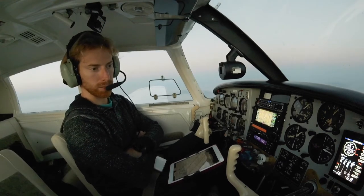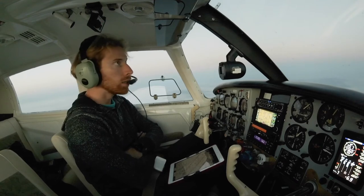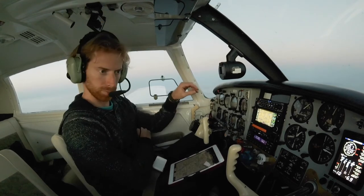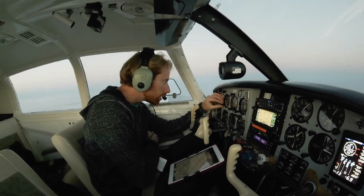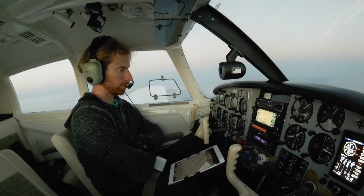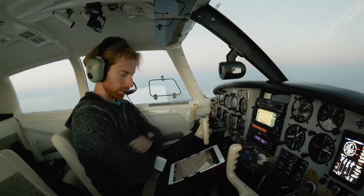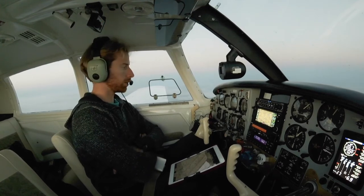Okay, we are burning 6.8, 6.9 gallons an hour while cruising at 136 knots ground speed. Not too bad. Outside air temperature is plus 17 degrees. In 5000, it's 126, 127, 129 ground speed, so we have a little tailwind of 6 to 8 knots probably, and that's perfectly according to the forecast.